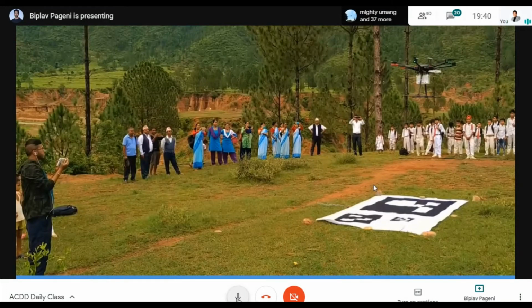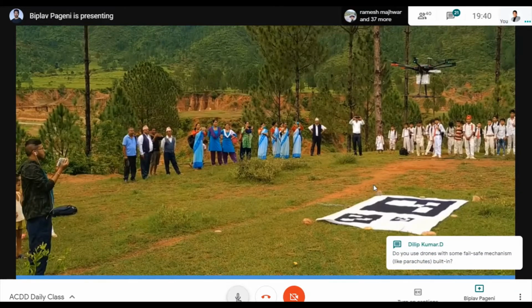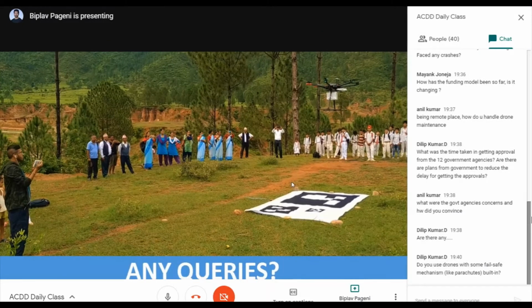Okay. And how does the M600 behave in the hilly regions? I'm asking, is the M600 great for the kind of terrain we're talking about, or may we consider some other drones for a project in the future? We can use any kind of multicopter, but we use the M600 as it has better payload carrying capacity.